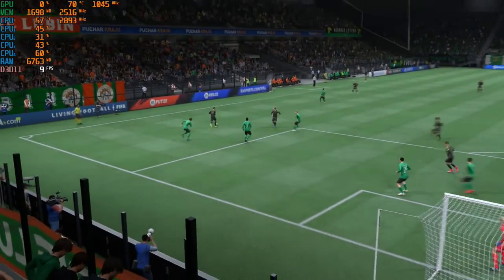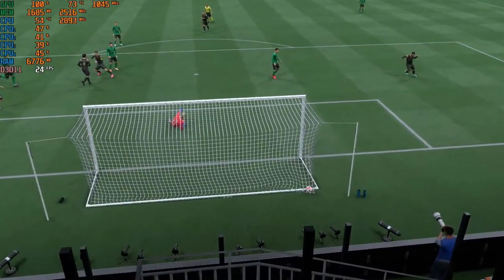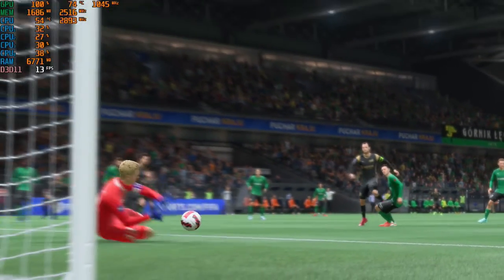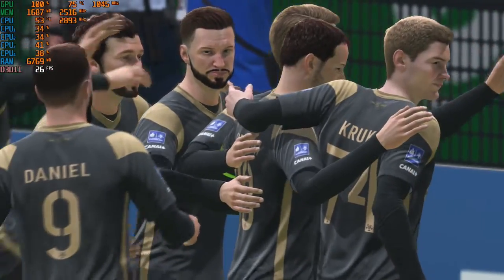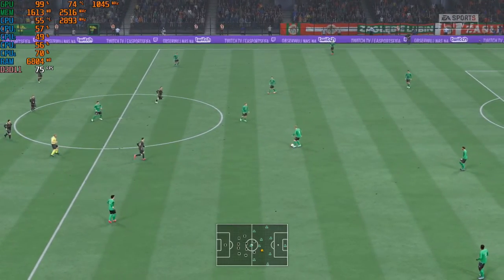Well, here's the replay, and you just have to admire the patience of the passing as they look for that defence-splitting ball. And the finish is really good. Low and hard beyond the goalkeeper. It's a lovely goal all round. So the match has restarted. 1-0 here.